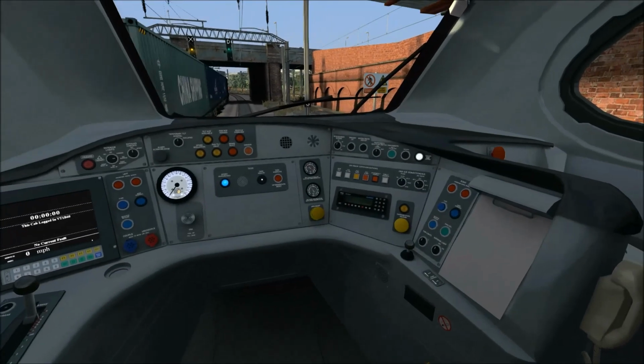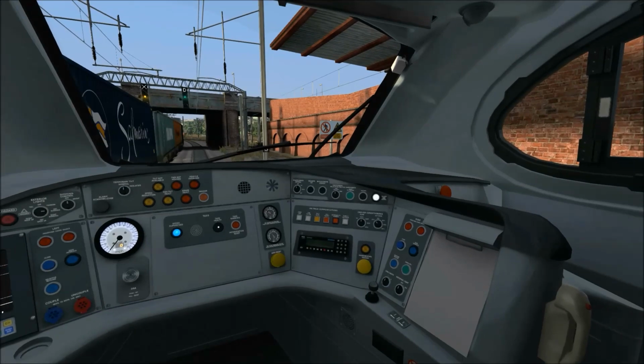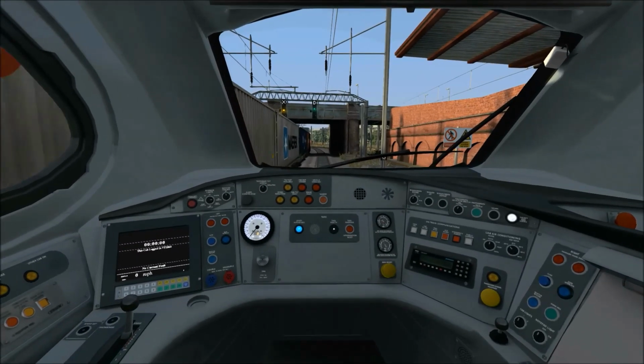Other than that, unfortunately, there is no AWS self-test sequence, though of course the AWS is indeed simulated on this train, and also the driver safety device, which is there in real life, hasn't been simulated.